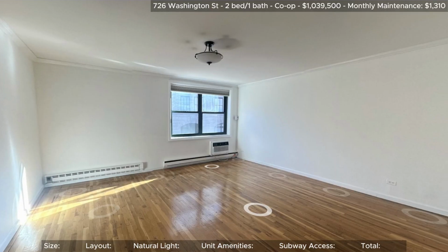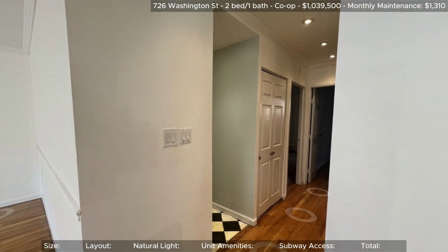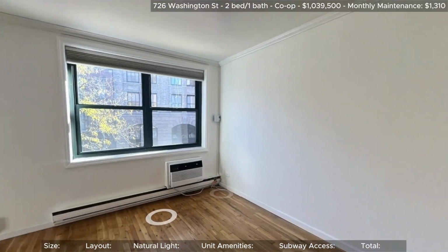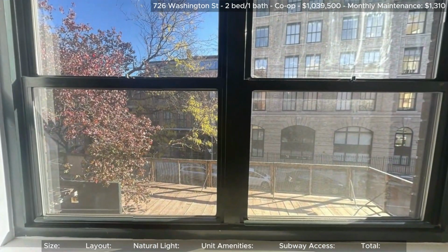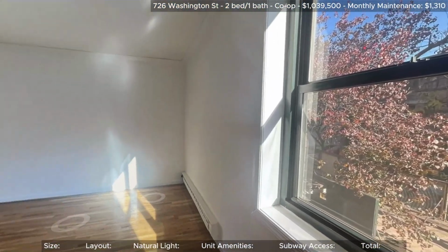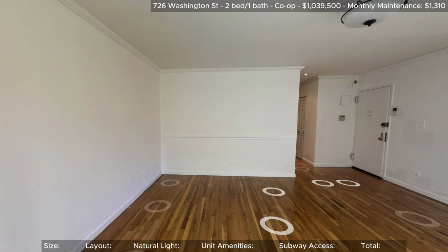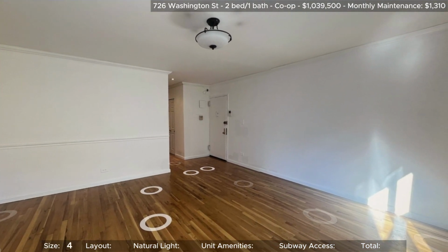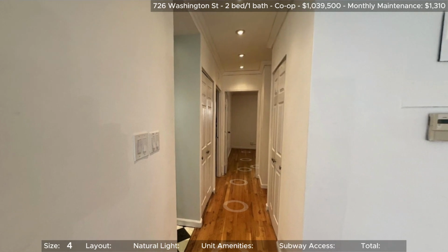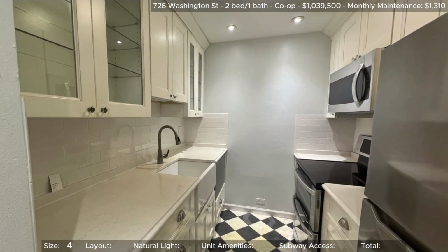Next up, we have another co-op building at 726 Washington Street, where a 2-bedroom, 1-bath apartment sold in June of 2024 for $1,039,500 by Compass. The size of this unit right away is much larger than the last. When we peek into the bedrooms in a minute, you will also see quite a difference. 4 stars for space, because the kitchen is still tiny.